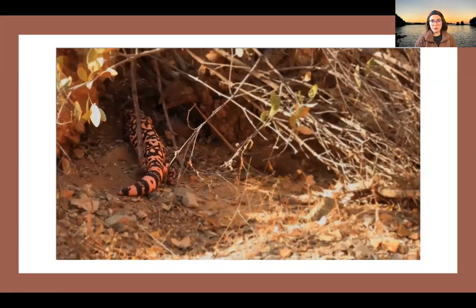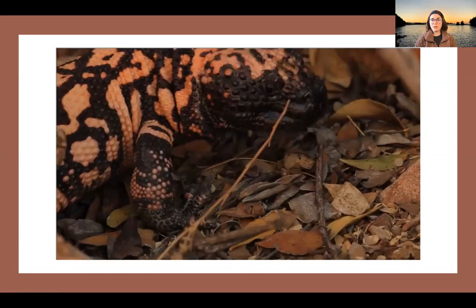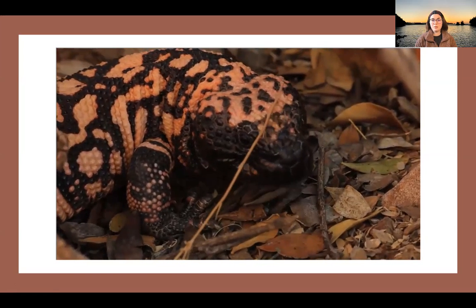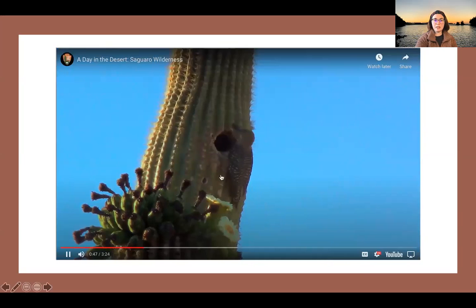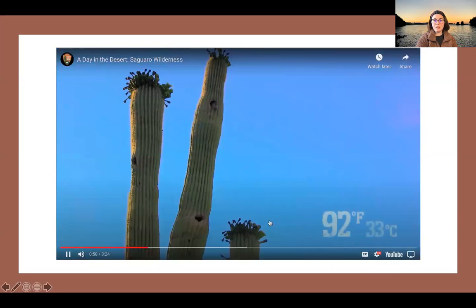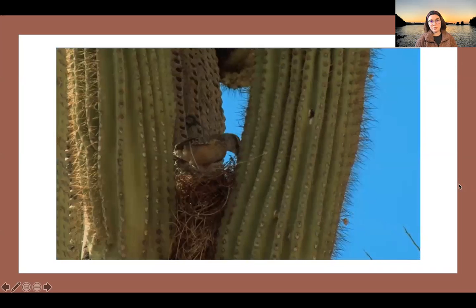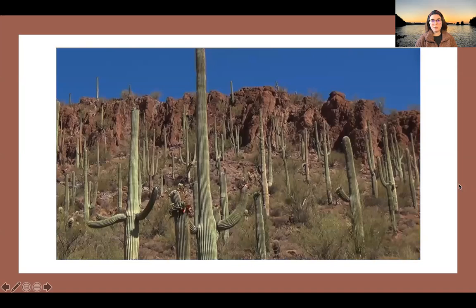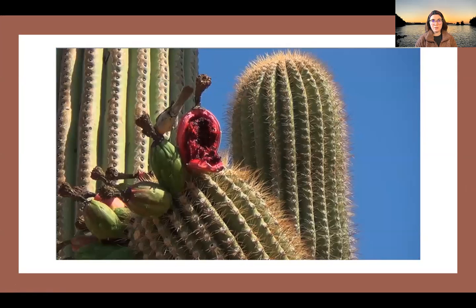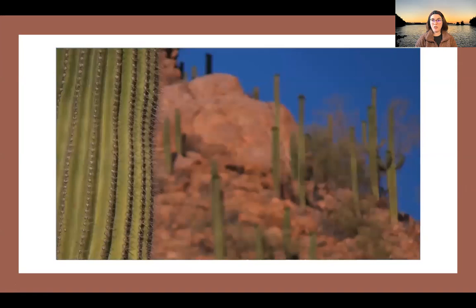That's a hummingbird. That's a Gila monster. They're very poisonous. And see, certain times of the year, cacti get these flowers on them that will feed others. Here's another nest. That's a hawk. It's a prickly pear. I don't know if you guys have heard about fruit.